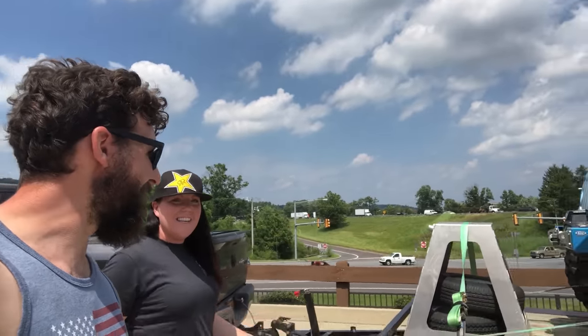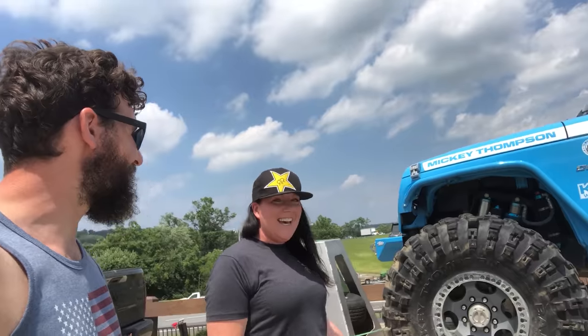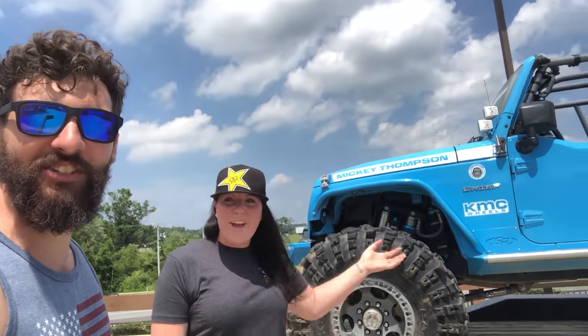So this is like your full-time gig. You just kind of travel around, like destroying stuff with this monster Jeep. Destroying stuff, climbing rocks, going through mud, do it all. That's so awesome. And like I was saying, I'm crazy about this color. It's a cool color. It's called Chief Blue.